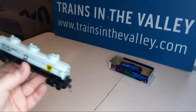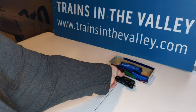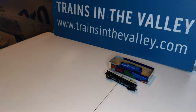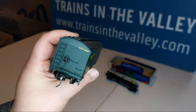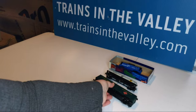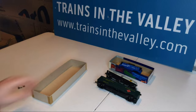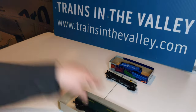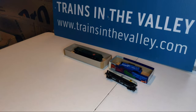Okay, those are nice. Got a nice tank car. I remember selling one of these before. That's an Athern, I can tell you that. These Railway Express Agency cars are always nice. This one's in nice condition. It looks like some of the detail parts were re-glued on, but you will never see that on the layout. And there's the coupler. That's common with Athern. You'll lose that. We'll stick that in there. But this was packed really good. Usually it's like a mess.